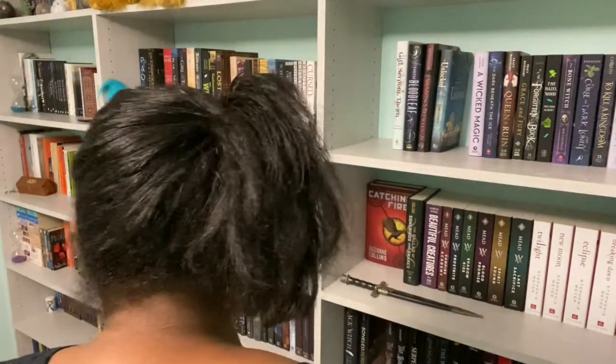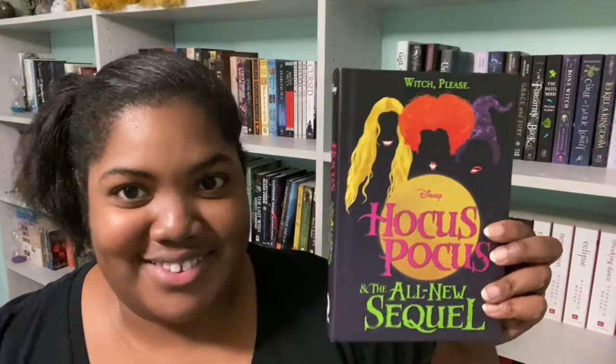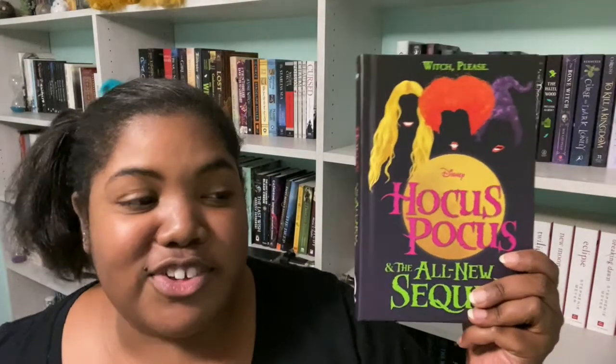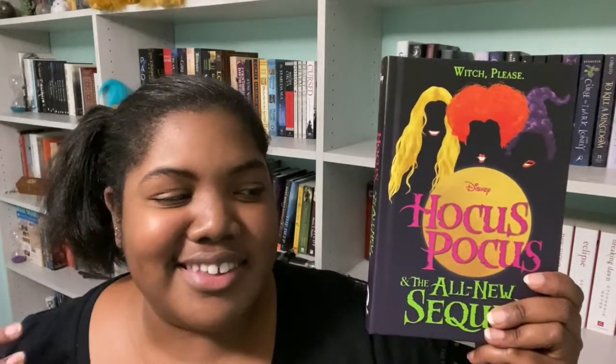Okay, do I have a book with music as a weapon or magic? Oh boy. Music. Wait. I have Hocus Pocus. I haven't read this book, but I'm pretty sure this is just a novelization of the movie. And in the movie, the Sanderson sisters sing a song and it puts people into a trance. So I think this counts.